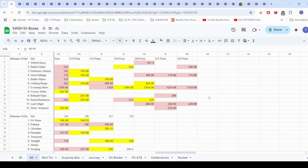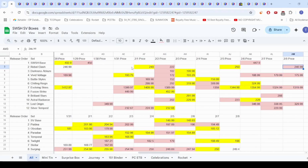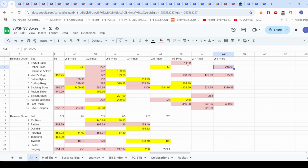Sword and Shield, it's generally been red, like normal. Yesterday was pretty red too. The price differences weren't that different. Rebel Clash went down about $3, and I only put that down because it's been pretty consistent around 250 for a while. So just a little more notable price difference.